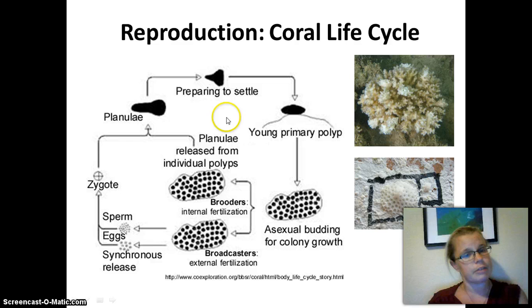Okay, so here's what it looks like for corals specifically. If they're brooders, then they'll release the planulae, which is the larval form for corals, into the water column. If they're external fertilization, then they'll release the eggs and sperm, hopefully synchronously at the same time, have fertilization, which forms a zygote, and then again the planula gets into the water column. And then eventually the planula, in a couple days usually, is ready to settle, find the appropriate habitat, and it settles and forms one primary polyp.